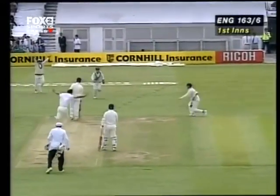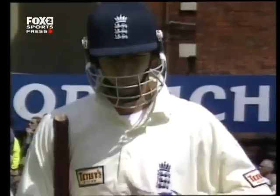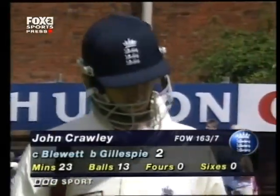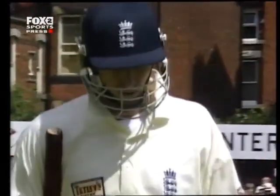Oh, what a grazing catch. I don't believe it. Not twice in the match. I don't believe it. And John Crawley goes. Whatever he thinks about his luck, it'll read Court Blewett, Bull Gillespie for 2 and England 163 for 7.